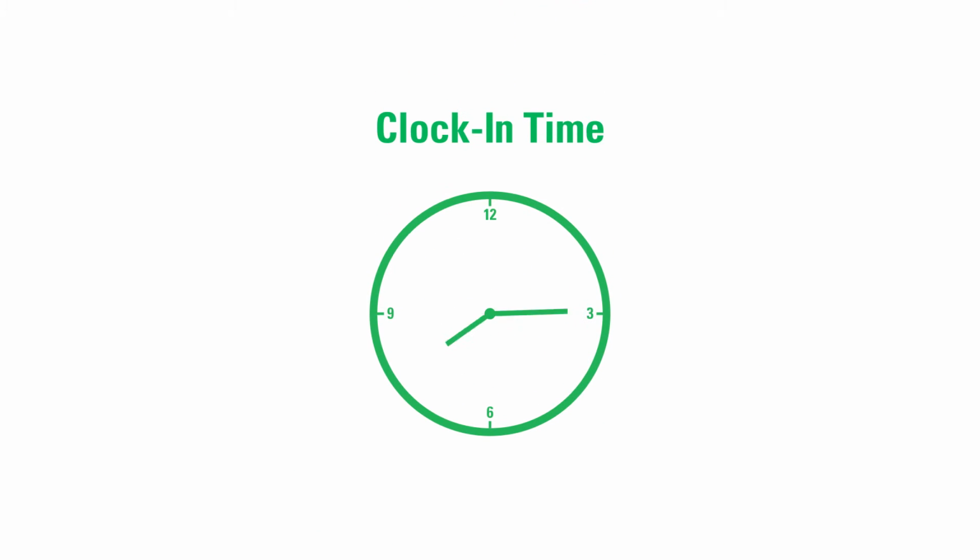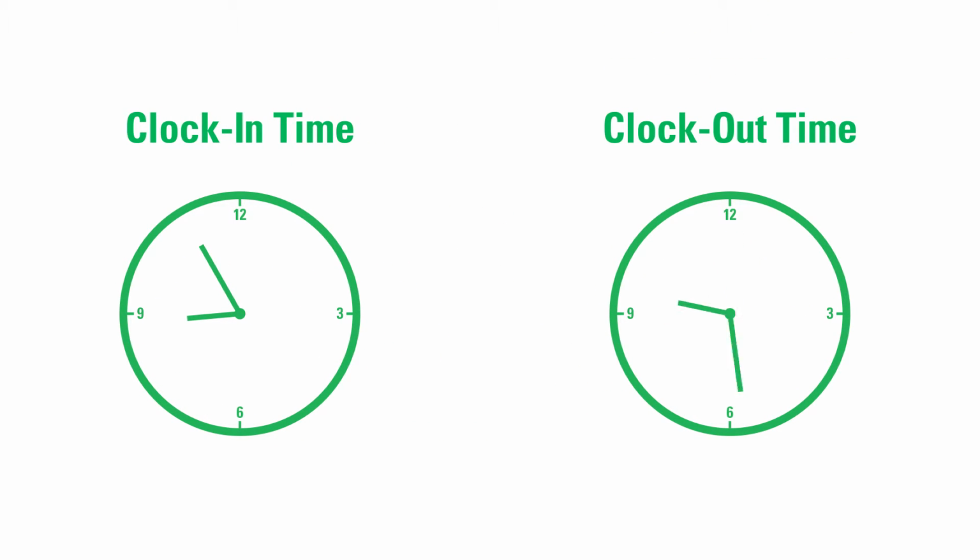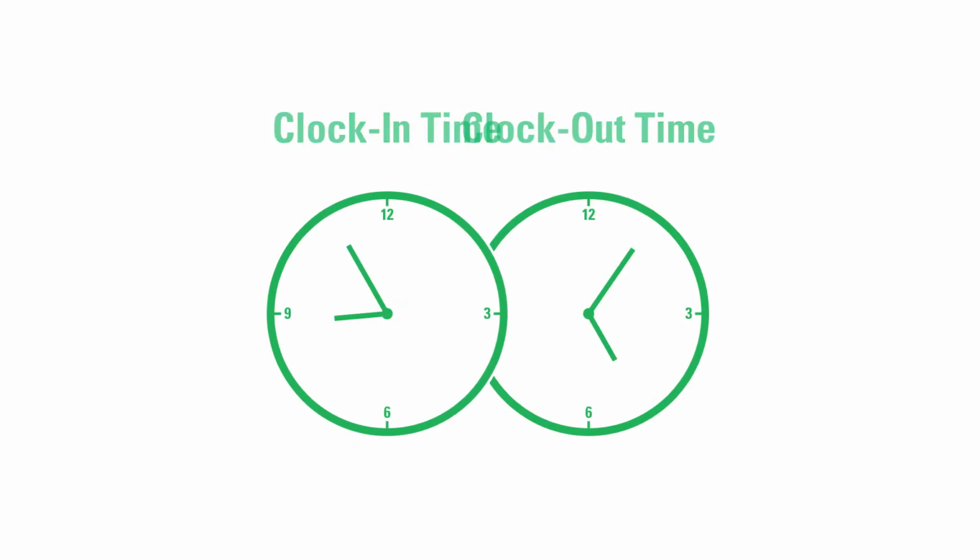Employees switched to clocking in no sooner than 5 minutes before their shift started, and clocking out no later than 5 minutes after their shifts ended. Those changes made a big difference. Here's another example of ways employees can make payroll more productive for a company.